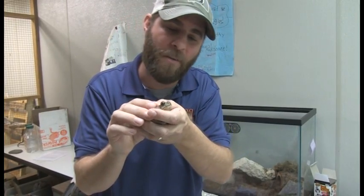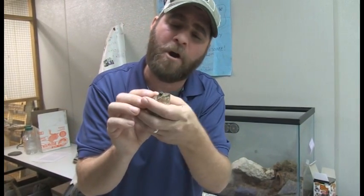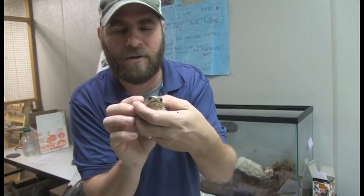But anyway, I don't even think she has a name yet, but our new marine toad is going to be on exhibit here at the zoo, one of our cool new education animals. And again, she's a baby, so pretty darn cute.